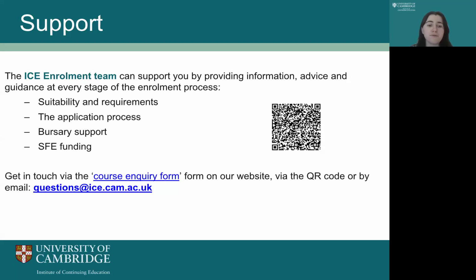For example, for this specific course, we do have a bursary. If you're in the local area, you may be eligible for the pre-medical studies bursary, which has specific eligibility criteria. If that's something you'd be interested in, we definitely recommend you contact us. We can also give you information on the SFE funding, as you may be able to get funding through Student Finance England. Again, just pop us an email.